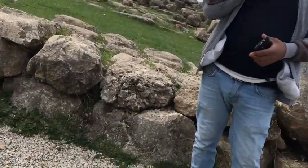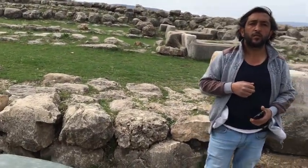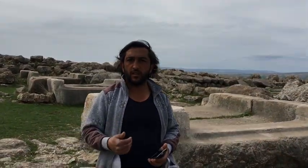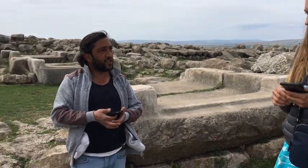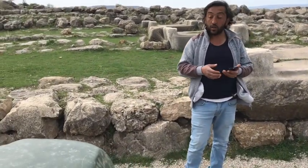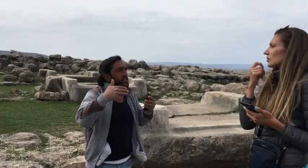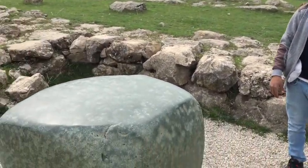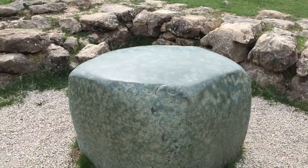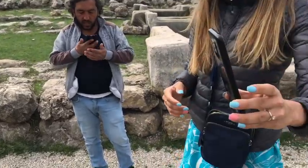Does he know how many years this has been here? How long has it been here? The Egyptians gave it as a present. What year? Nephrite. This is the 12th century BC? Yeah. Wow. This has been here for a good while. Can you take my picture?